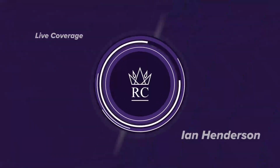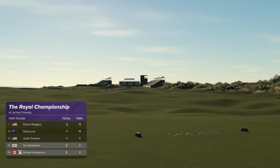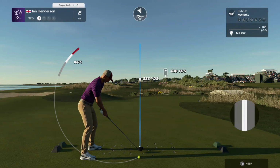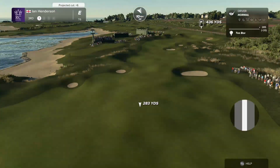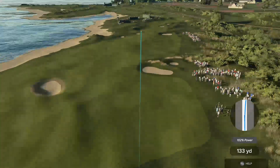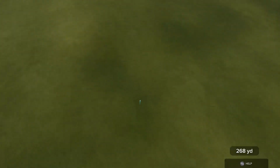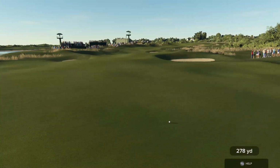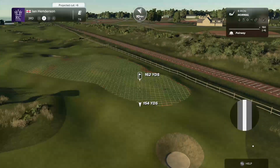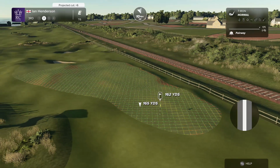That's a high-quality approach shot, that one. Well done by her. And how did that shot impact the score? Let's have a look at the leaderboard. Time to face a par 4. That's some good golf right there. Playing from around 160 yards. Back into the wind. They need to flight this one down.